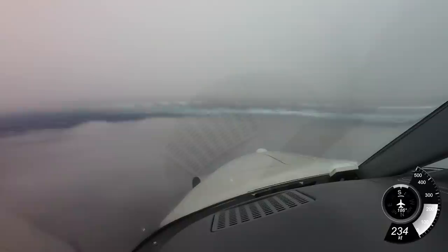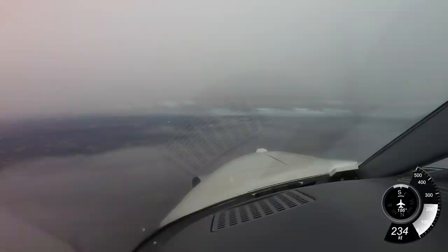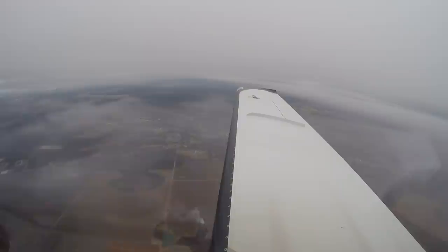Perry traffic, Cherokee 199 Juliet Bravo, 3 to the east for overflight, downwind entry 36, Perry. Perry traffic, TBM, we're 5 miles to the west. We're going to be inbound for the RNAV 36, Perry.